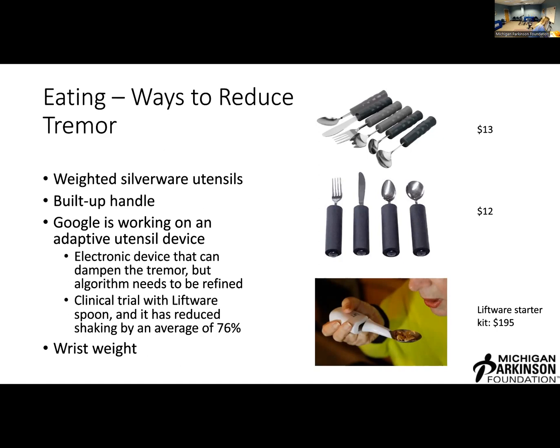We also have some grippy silverware. We have spoons, forks, knives, all sorts of stuff. If you're interested in some of this adaptive gripping, we also have pens, toothbrushes. So just come on in and take a look if you're interested. A built-up handle, which is that second bullet point there, is basically a fat grip handle. So you don't have to hold the utensil with these muscles and squeeze it. It's a little bit easier on your hand, and your hand is less likely to fatigue because it doesn't have to be so grippy. So you're less likely to drop your utensil as well.